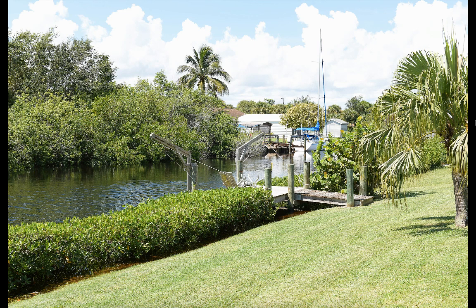And this is the neighbors on the right-hand side. You can see they've got a little slip in there, little chair, table. There's a big sailboat off in the next deck over, actually.